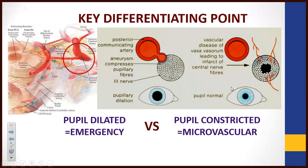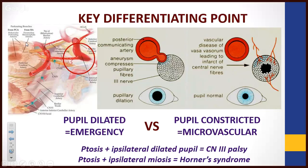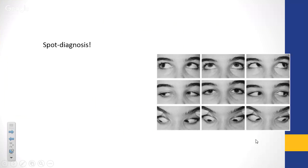But if you don't have pupil dilation, it means that really the center of the nerve is affected, and that is usually due to microvascular damage, so things like diabetes. Yeah, if you have the whole nerve wiped, then there's probably some sort of massive aneurysm or some sort of brain condition. Good. So also, as an aside, if you have ptosis and an ipsilateral dilated pupil, so if it's all on the same side, it's a cranial nerve 3 palsy. But if you have ptosis and ipsilateral miosis, it's a Horner's syndrome. Yes? Everyone happy with that?